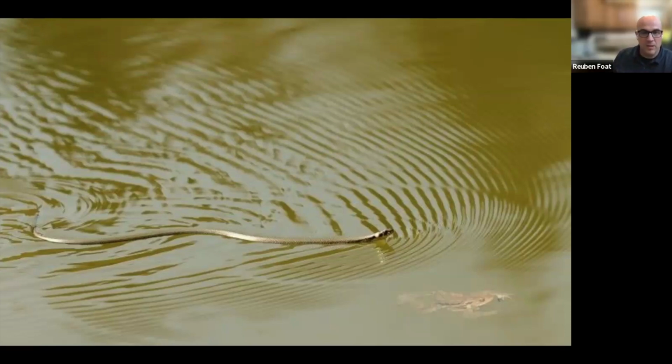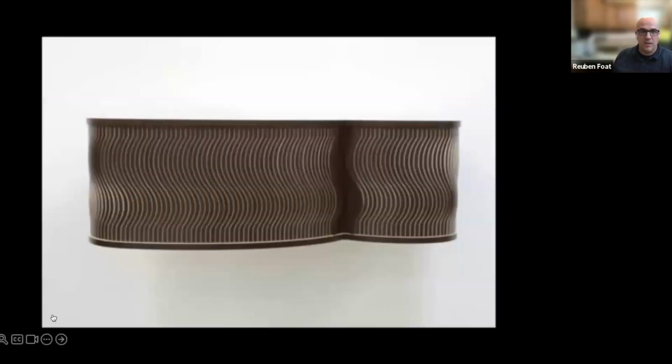And then, being in an art program, being encouraged to move beyond what I was comfortable making, and then being inspired by random things I would see. I saw actually a snake, not unlike this one. This is just from the internet, but swimming in a stream, and I thought that was pretty amazing to see the wake of a snake and then all of those sine curves moving. And so I wanted to make a cabinet of my own.